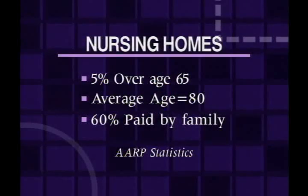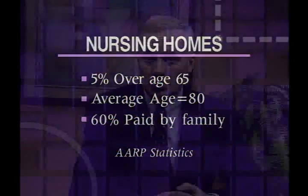Are they all going to be living in nursing homes? No. It turns out that only 5% of people over the age of 65 live in nursing homes, and that the average age of a nursing home resident is actually pretty old. It's 80 or older. 60% of this nursing home care is paid by family, and by the way, that's quite expensive. So consequently, nursing homes are not going to be the answer for our rapidly expanding population age 65 and over.